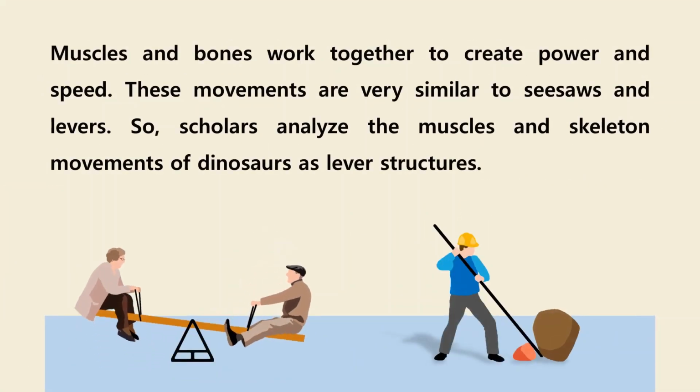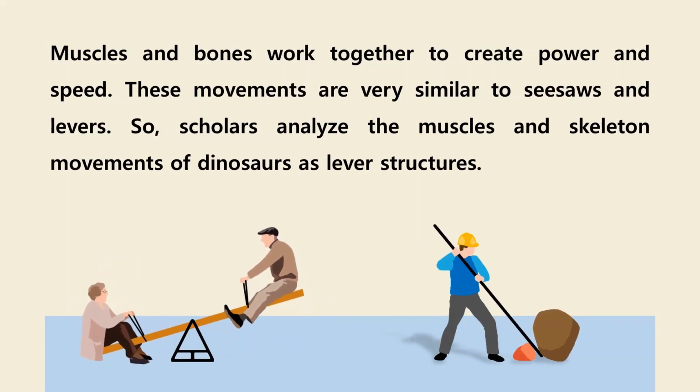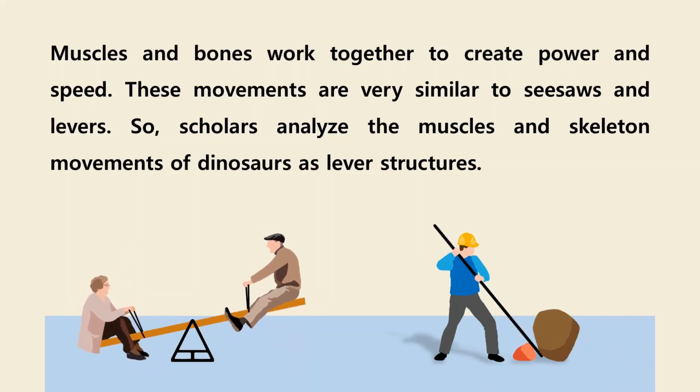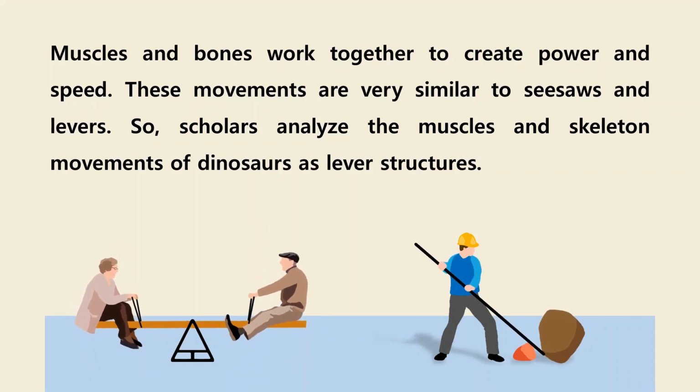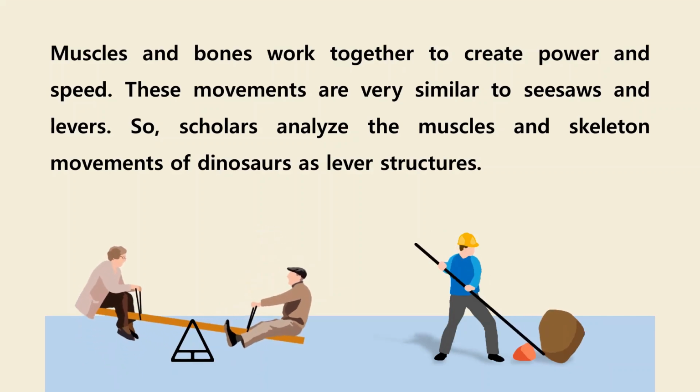Muscles and bones work together to create power and speed. These movements are very similar to seesaws and levers. So, scholars analyze the muscles and skeleton movements of dinosaurs as lever structures.